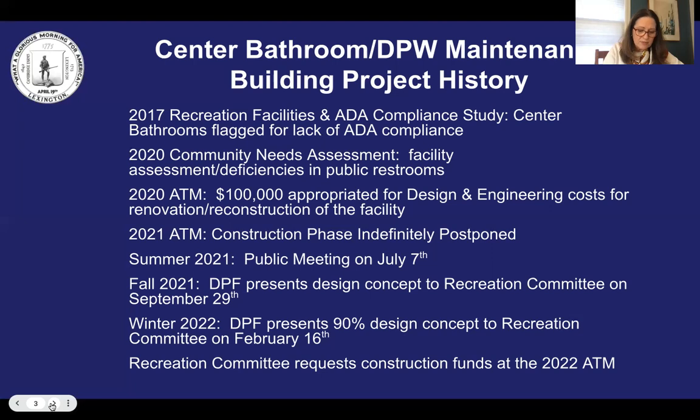The focus of the resulting design is to increase safety, equity, and access by modifying the bathroom layout to create 6 single-use restrooms, 2 of which will be accessible, and to improve the efficiency of the space available to the DPW for the supplies and equipment necessary to support the 56-acre center recreation complex.